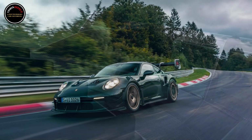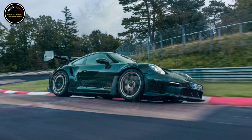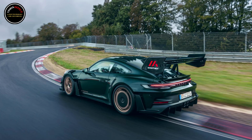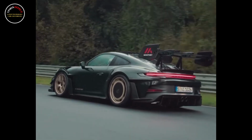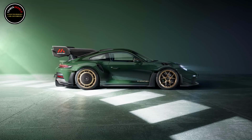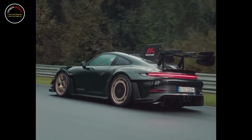The upgrade package has been 2 years in the making, and it involved thousands of miles of testing on European racetracks. Speaking of which, Manthey wants to do a hot lap of the Nürburgring, but weather conditions haven't been friendly. The goal is to shave off time from the standard GT3 RS performance established in October 2022 when the stock car lapped the 12.92-mile, 20.8-kilometer configuration of the famous track in 6 minutes and 49.32 seconds.